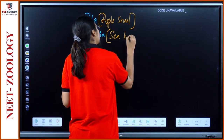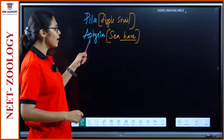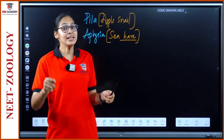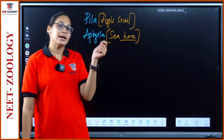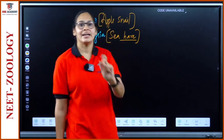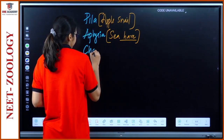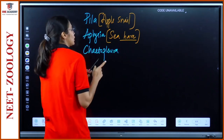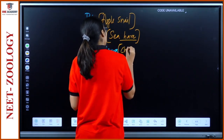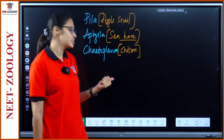Sea hare. See, hare means what? Hare is actually rabbit. So, aplysia, sea hare. So, our rabbit eats apple, not carrot. So, he gave an apple and a kite. Kite is chitin or chetopleura. Chetopleura is chitin. Clear? Finished. These are the examples.